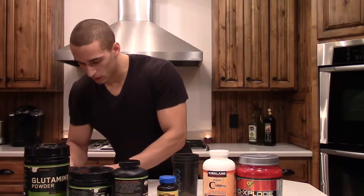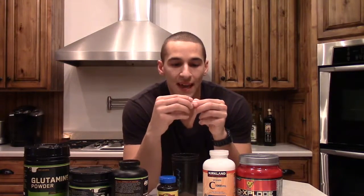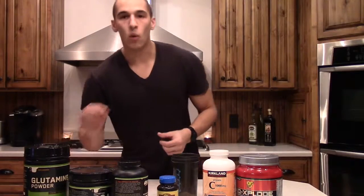Now, what did you guys just see me do? These are capsules, guys. It comes in different forms. These are just capsules. It's not a tablet, and it's obviously not powder form like these, but it's a capsule which I like to break open and I just pour the powder right into the shaker. Now, why do I do that, guys?